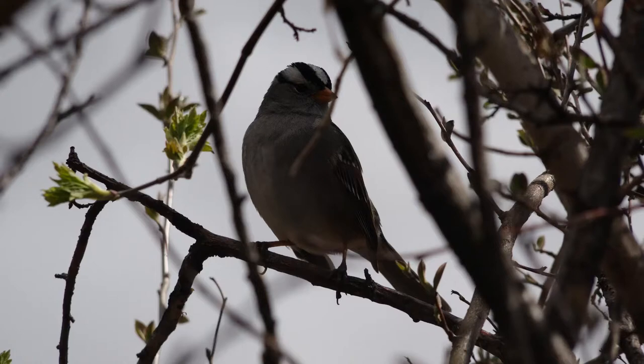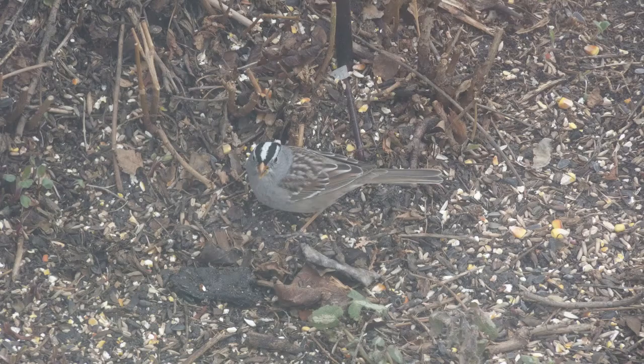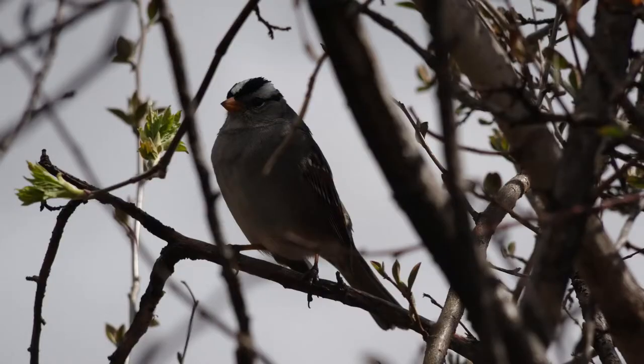These birds are also great singers with their boisterous "Oh, see me, pretty, pretty me" song. The white-crowned sparrow, according to eBird, is said to be of least concern with a global breeding population of 60 million. Despite this, between 1966 and 2012, there has been a 29% decrease in white-crowned sparrow populations.